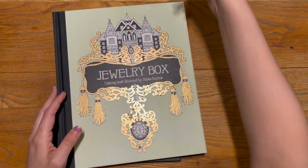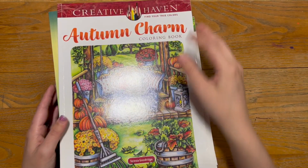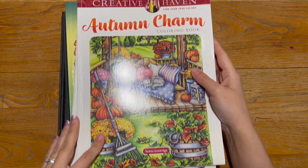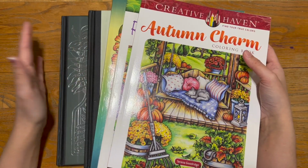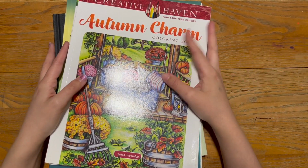I really, really hope that I get to a lot more books this year. I think I have a pretty good start already because I've colored a few pictures already in these last 2 months. But I really, really hope that as the weather warms up and spring comes and it starts to get warm outside, I really get the oomph to want to color more often. So, yep. Well, that was it.